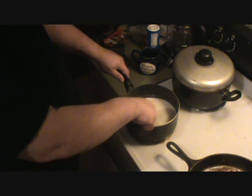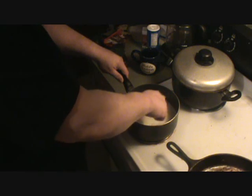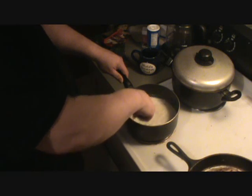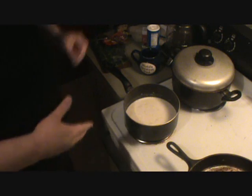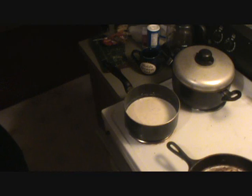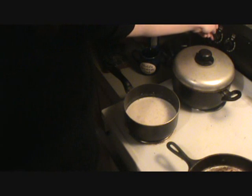But don't get me wrong, I love homemade gravy. But I found this stuff a while back, probably a year or so ago. And it is wonderful, if you like restaurant style white gravy, breakfast gravy, which I love a lot. So we're going to let that come up. Turn the heat back. I had it on medium. Let's bring it up to about medium high.